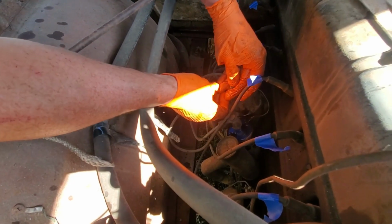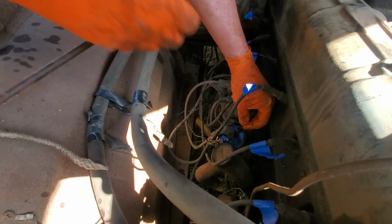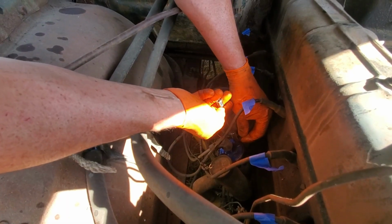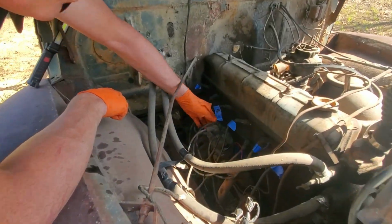So all I'm going to do here is swap these. This one's a spade, but the other one's an eye, so that nut has to come off. But I'm just going to swap them to go back to positive ground. It would run either way, but it's not right. Coil's rewired.